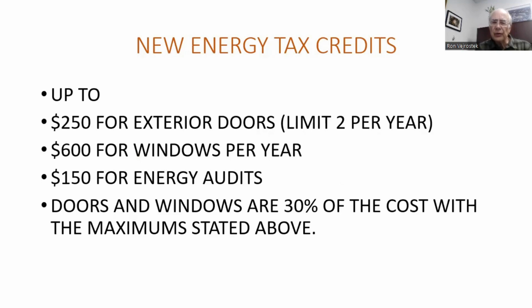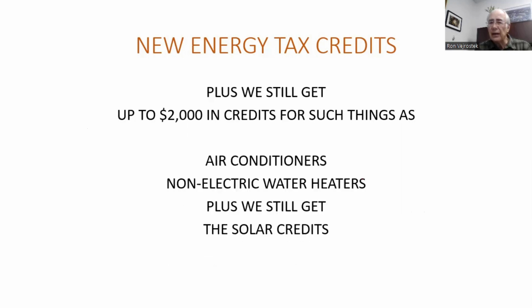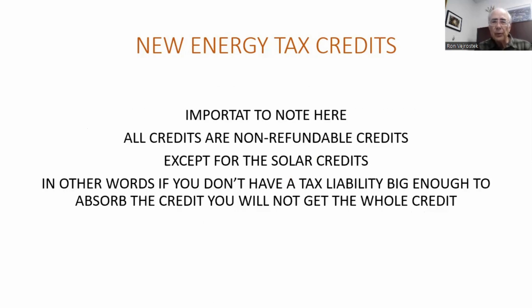The doors and the windows are 30% of the cost with the maximums stated above. Plus, we still can get up to $2,000 in credits for such things as air conditioners, non-electric water heaters, plus we can still get our solar credits on top of all of that. It's important to note here that all the credits are non-refundable credits except for the solar credits.